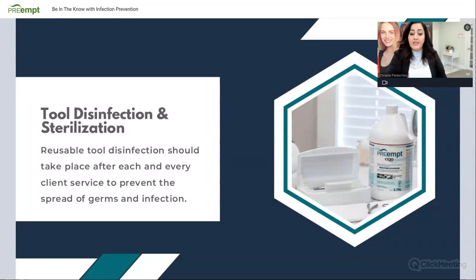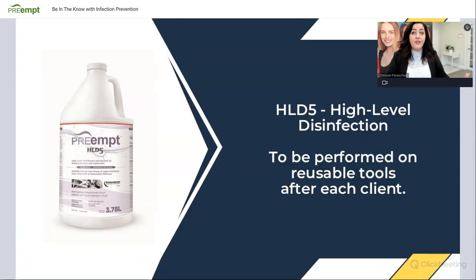So we know that disinfection is very important. The two products that we have, if you are well aware of Preempt, we have HLD5, which by the name is high level disinfectant. So HLD, high level disinfectant. The 5 means that the contact time is 5 minutes. Those tools must be fully immersed in that solution for 5 minutes. Now, there's no need to leave it longer, and there's no need to remove it earlier. If you remove it earlier, you're not achieving the full disinfection. There's a reason why it says that it needs to be 5 minutes.